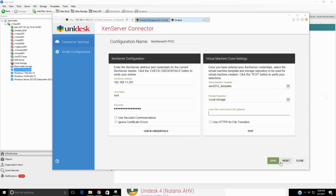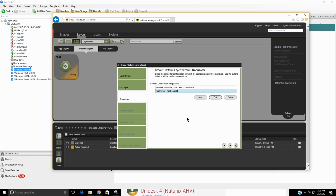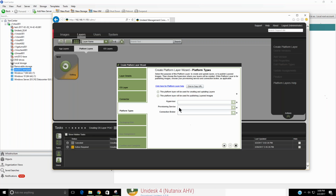That's it really. You would save, right? In this case, we're going to close. We don't need to save in case you change something. Okay. All right, so you're selecting your connector that you just created. Say next. Right? And this is probably the most confusing one.